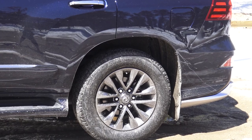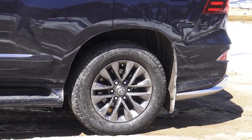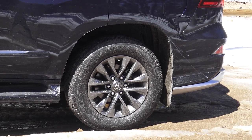I hear the compressor. It's quiet, though. Yeah? If you've got your windows up, you don't... No, you don't. So they've got a good insulation package in the cabin.